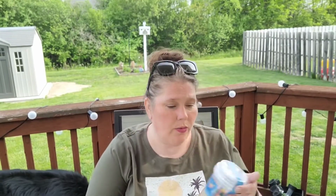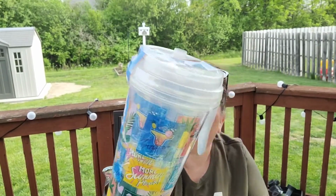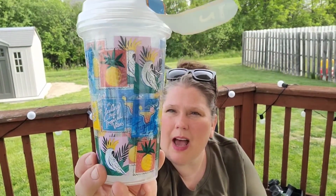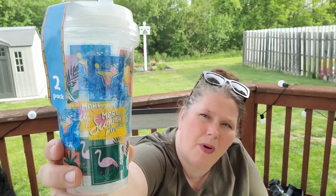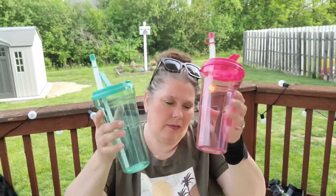All right, what else? Oh, I have this 2-pack of cups. I thought it was really cute. It's like a to-go cup. A lot of my to-go cups for the summertime are those insulated ones to keep things cold, but every once in a while I just want a little small cup like this to put my iced coffee or water in. And this has the flamingos, the birds. It says I'm feeling those tropical vibes, more sun please, tropical life, and it has the little margarita. Really cute. Then I grabbed these two, and I am going to try to put decals on these, like water cups.